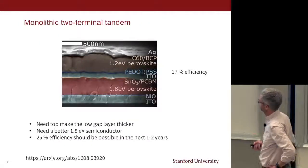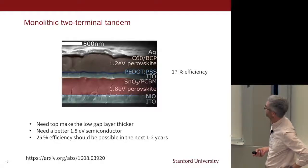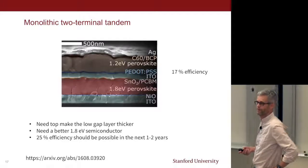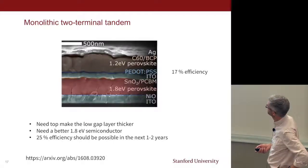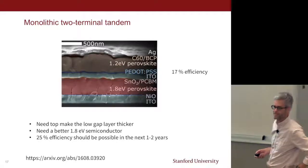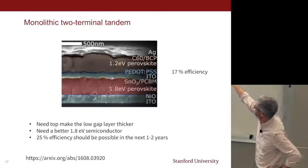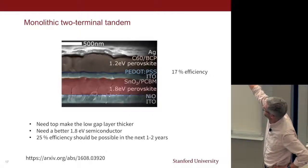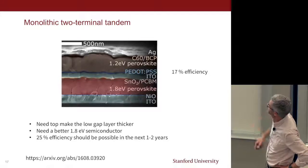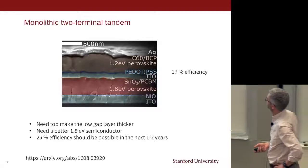Another breakthrough, and I think this is going to be accepted in science this week. We figured out how to do a low band gap perovskite. We sprinkled in a little bit of tin to replace some of the lead. We dropped the band gap down to 1.2 electron volts. And here's a side structure of the first all perovskite tandem. And we're only at 17% now.